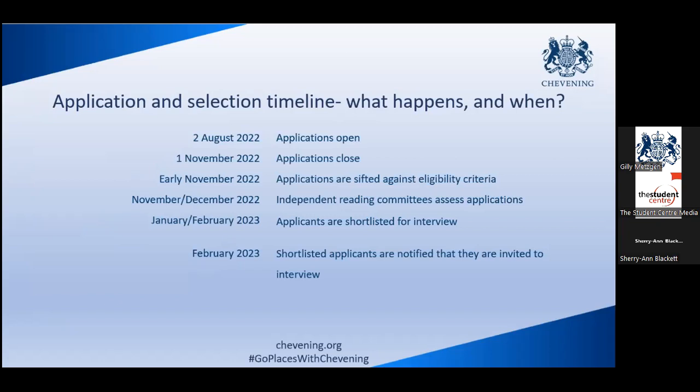As you can see from this slide and the next one, the application period for scholarships is currently open until the 1st of November. So this is a tight timeline. Today is the 25th of October. It's 1 week to go. After the 1st of November, the applications are sifted and long and short lists are produced.